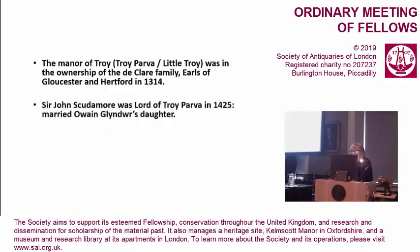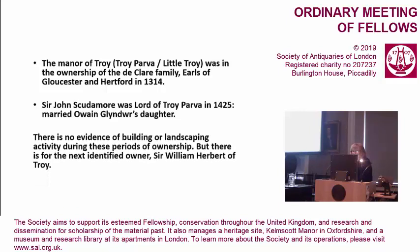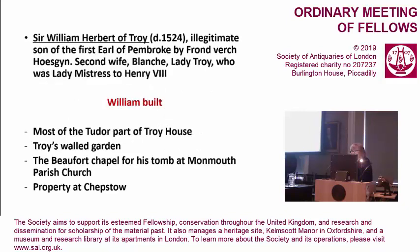So John Scudamore, who you may be more familiar with, associated with Kenchurch Court in Herefordshire, was Lord of Troy Parlour in 1425, and he married Owen Glyndwr's daughter. I could find no reference in accounts or any documentation to support the view that building and landscaping activity took place during their ownership. However, the next owner certainly did build.